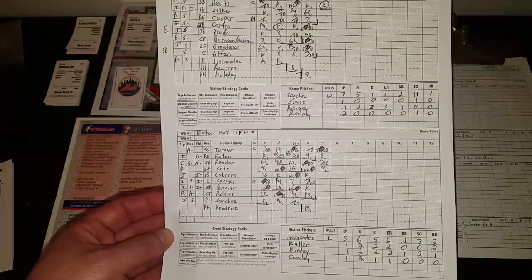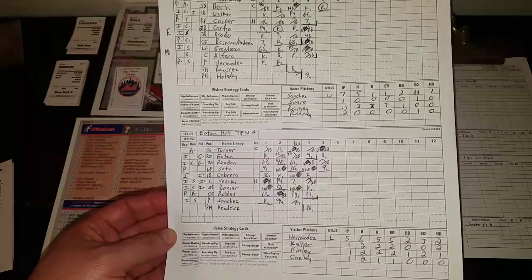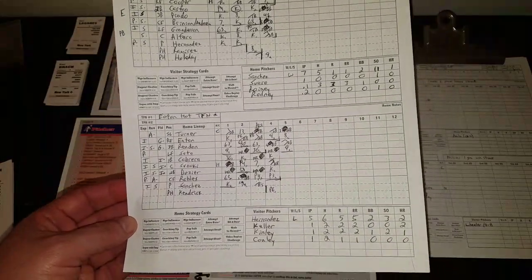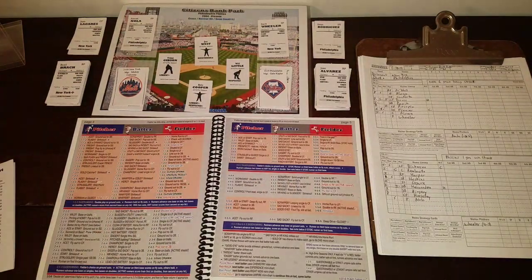I almost called him DJ Dozier. By Dozier. So 4 of the 5 home runs right there. Cabrera added another home run just to add icing on the cake, as they knocked around Hernandez and the bullpen pretty well for the Marlins. So the Nats improved to 75 and 58.